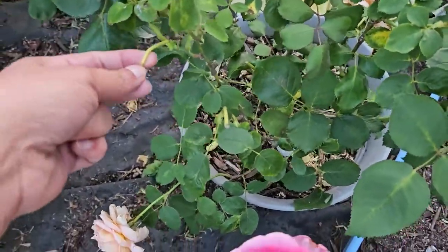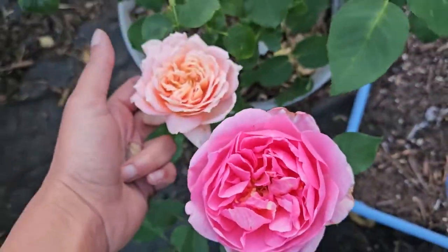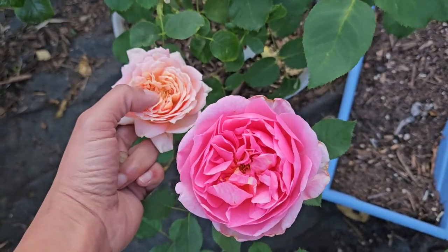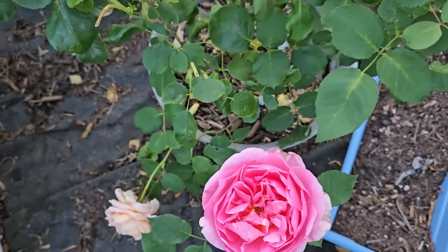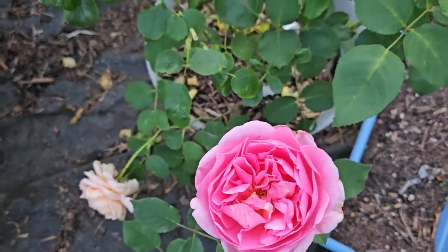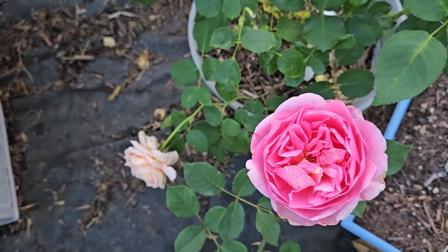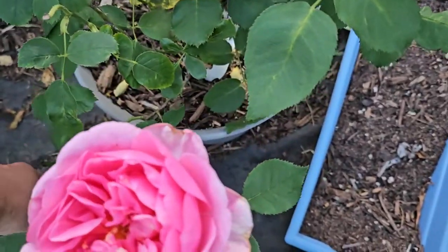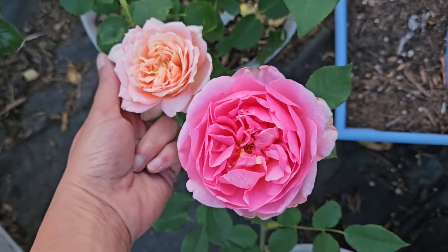I am not quite sure yet where to plant them. I don't think I will grow them in pots, but maybe in bottomless pots, but we'll see. I'm still debating since I have a few roses that need a home and I have to decide where to put them. They are so pretty.